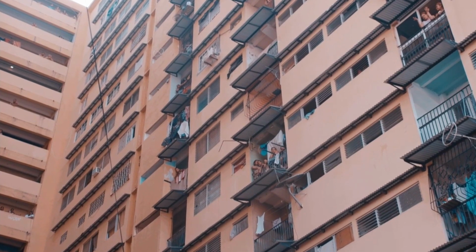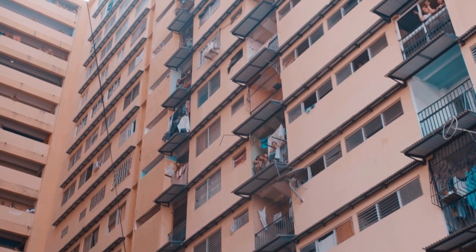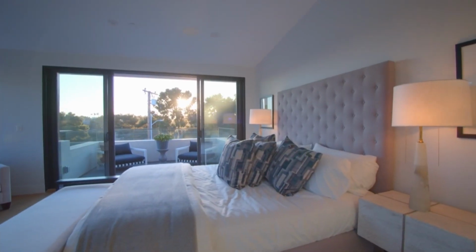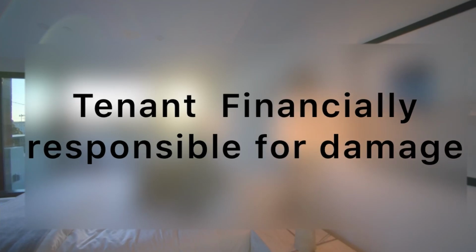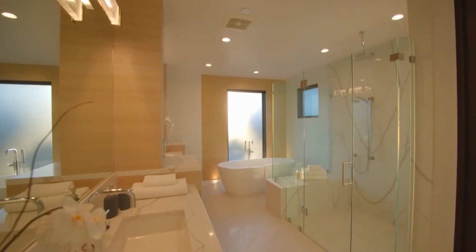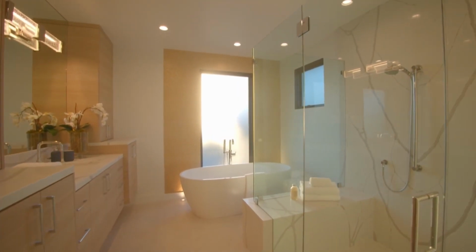The third consideration is what caused the damage. In every case where the HVAC system is damaged by something the tenant did or failed to do, the tenant is financially responsible for fixing the problem. Damage that would not have occurred without a tenant's action will be paid for by the tenant. Conversely, all damage that is caused by natural wear and tear is the landlord's responsibility.